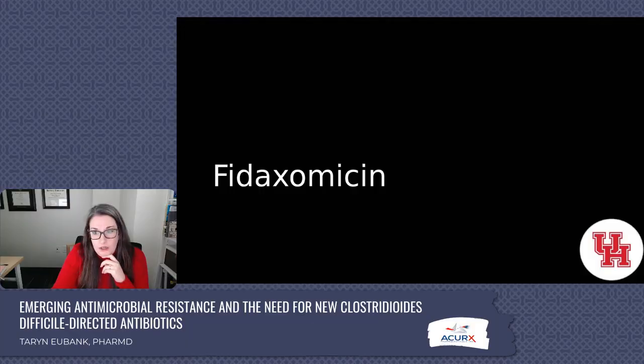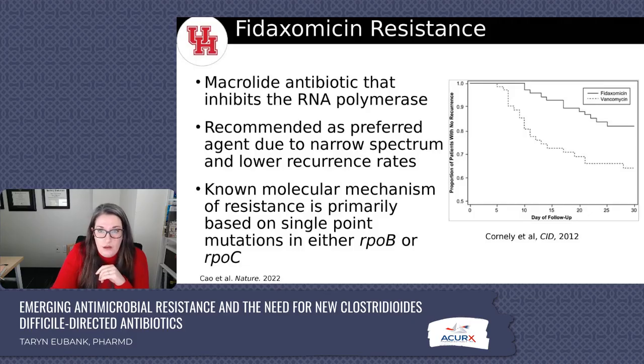All right. Getting to our last one from the guideline preferred agents, fidaxomicin. Fidaxomicin is a macrolide antibiotic that inhibits the RNA polymerase. As we saw previously, it's recommended above vancomycin in some of the guidelines because it is narrow spectrum and has lower recurrence rates. You can see this in Cornely et al., published in 2012, with the separation between the top line, fidaxomicin, and the bottom one, vancomycin, looking at recurrence. You have recurrence a lot quicker with vancomycin, so that's what gave it the edge in some of the guidelines.